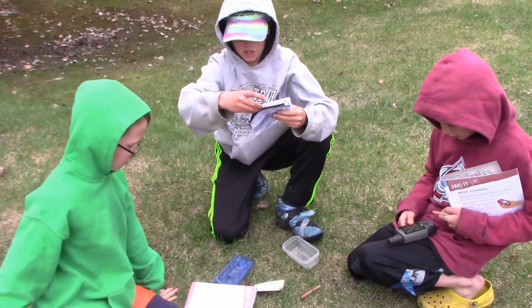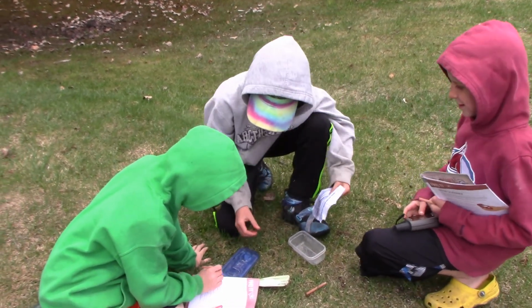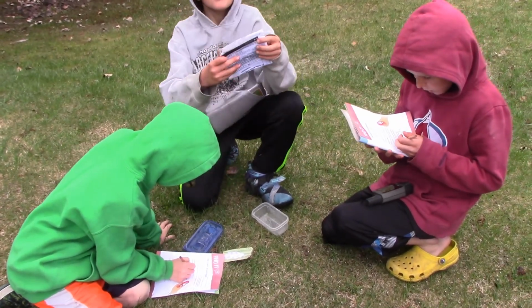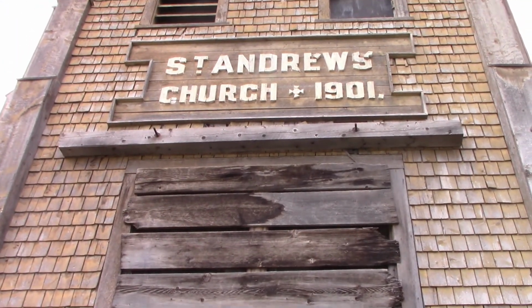When was this church erected? 1901. It says 1901. That's kind of simple, but it's most likely that we're not gonna write our name in this geocache. That's fine. 1901.